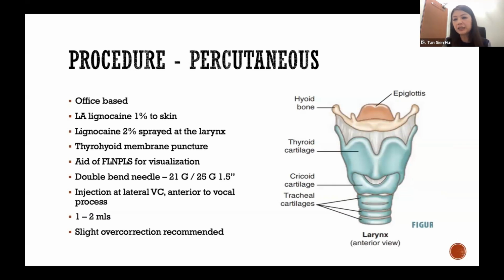Where do we inject? Okay, so for percutaneous, it is through the neck. There are 3 ways, either between the thyroid and the hyoid bone, so this is called the thyrohyoid membrane, or through the thyroid cartilage itself. The last method would be through the cricothyroid membrane. The one that I normally use is the thyrohyoid membrane puncture, so between the hyoid bone and the thyroid cartilage. We use the scope to visualize where we're going to inject.